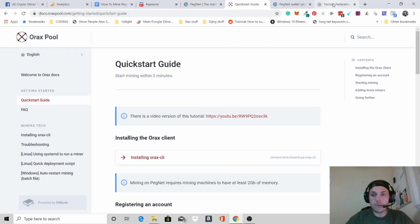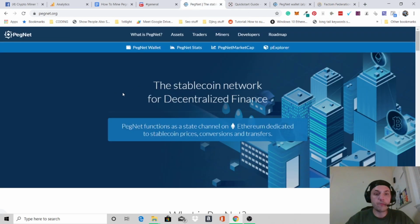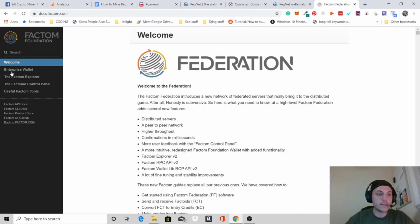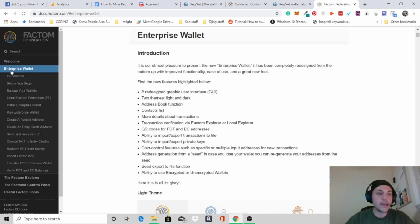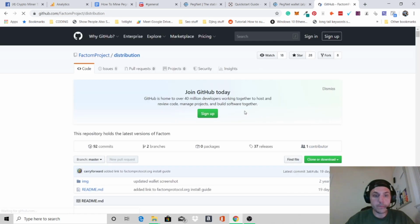The first thing that we're going to need is to head over to the Factom document center. That's the other thing about this token: it runs on the Factom blockchain. So you're going to need a Factom wallet, and you're actually going to need an enterprise wallet from Factom. We're going to go over to their enterprise wallet center, install enterprise wallet on that tab, and head over to GitHub and get a wallet.